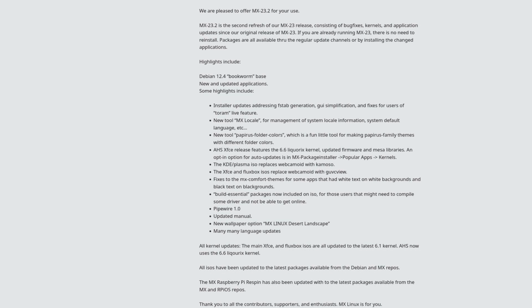So the latest release of MX Linux 23.2 has the Debian base upgraded from 12 to 12.4, and the Pipewire version to Pipewire 1.0. Also, they have the options for an up-to-date kernel and the more standard kernel, which is the LTS kernel of 6.1, which is available in the Debian base. And that comes with the main additions for XFCE and Fluxbox. But you also can get the AHS version of MX Linux, which gives you access to the kernel of 6.6. And AHS is the Advanced Hardware Support edition of MX Linux.